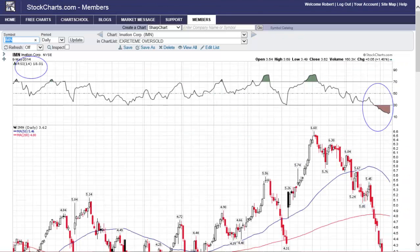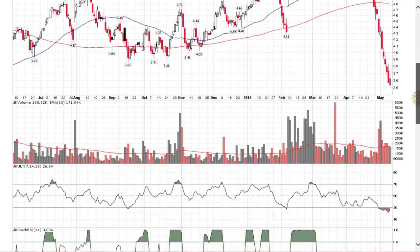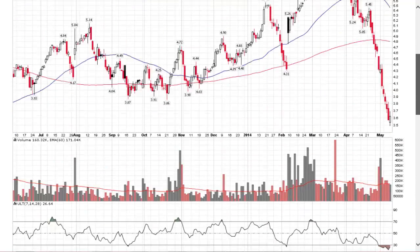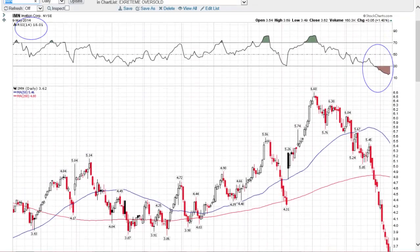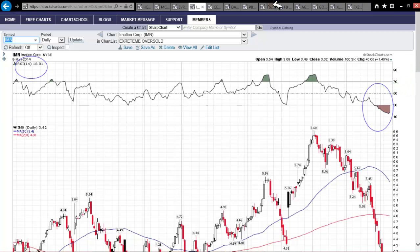IMN, Imation Corp, never heard of it, don't know what they do. Slaughtered, but in the ashes we see opportunity. And on Friday, it flashed a reversal. I do not like this topping tail. This key reversal does not tell me that we're heading higher on Monday. What it does tell me is that there's resistance at $3.70. We need to pull back and take a look at the weekly, monthly charts for historic support levels because we could head lower on IMN. RSI is at 18, so it just barely makes it onto our watch list.